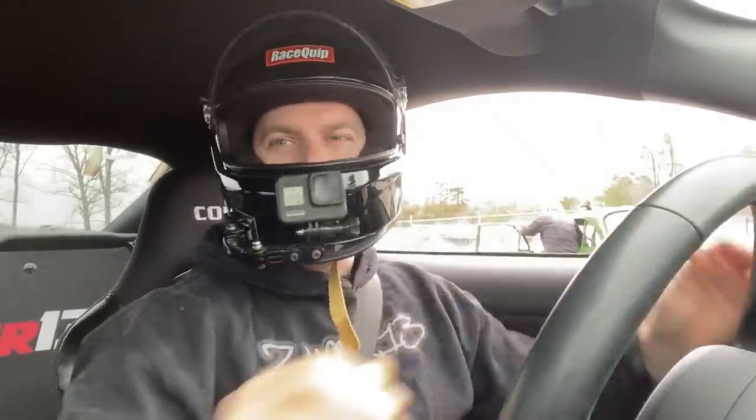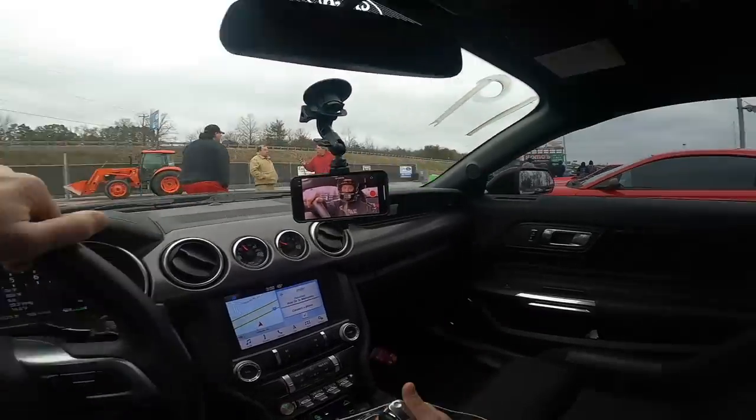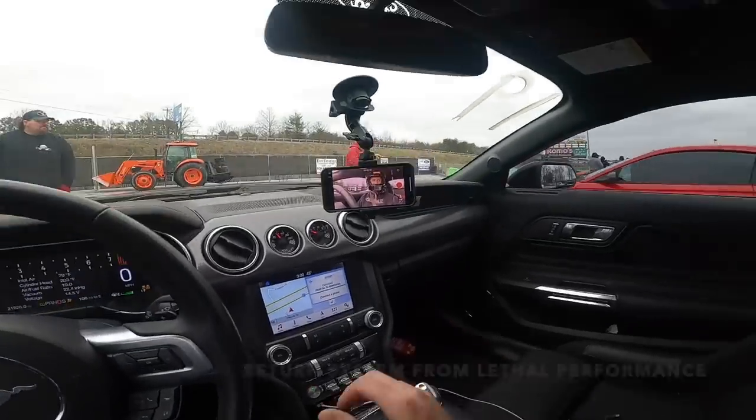One more pass. Ooh, big shout out to whoever he was. That's awesome. Reaction time for today, I could care less about. Today is just about trying to go faster, since we have the new valve springs in the car, the new fuel system, we are in E85. All right, this is gonna be the last pass.